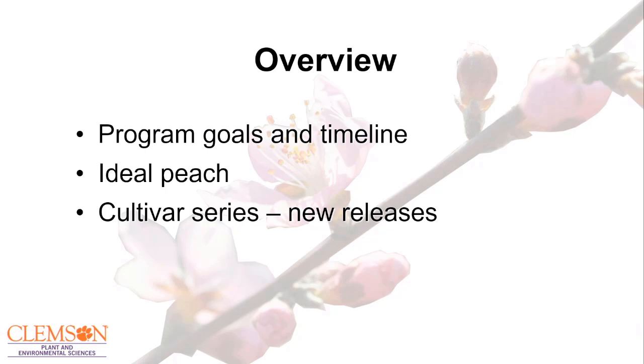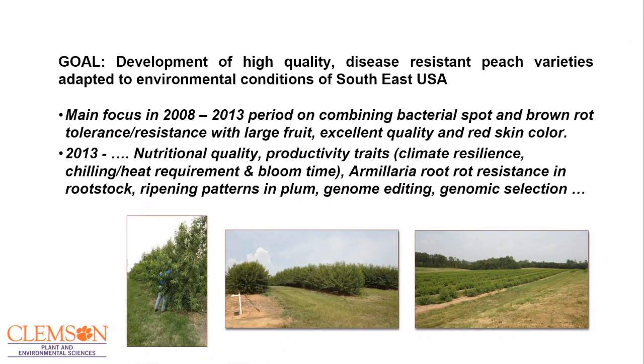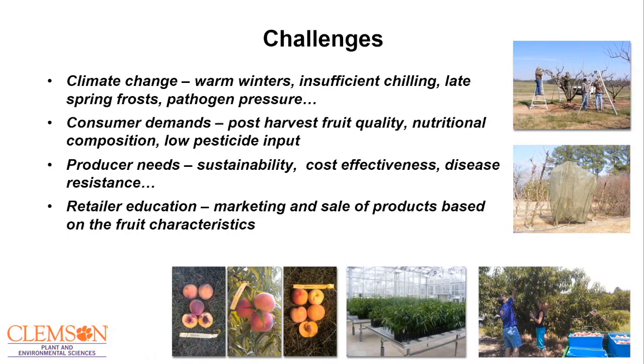And overview, basically, I'll just go quickly through what the program goals were or are, and what is the timeline, just to remind you when I started. What is the goal, or what is the ideal peach that the program is looking to develop, and then go into the detail on the new releases. So goal, you've seen several of these slides. When I was hired, the goal was to basically combine the fruit quality that already existed with the disease resistance that was missing from the cultivars that we bring from different breeding programs.